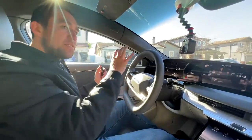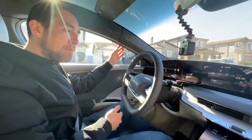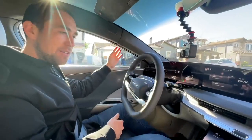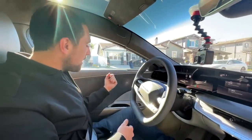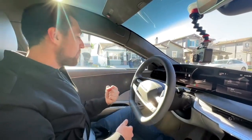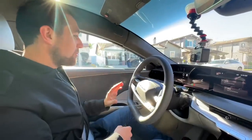The finishes everywhere you look, the trim fits. The rubber seals aren't peeling off, which, even on my Tesla Model S Plaid, which I've had for a month, I've already got a rubber seal right here that's peeling off. You just don't see some of those quicker imperfections. Now, that doesn't mean this vehicle is perfect.